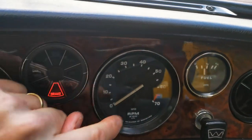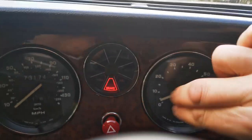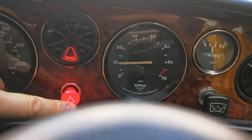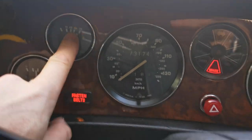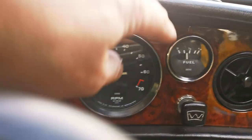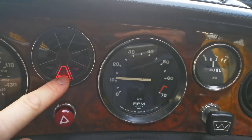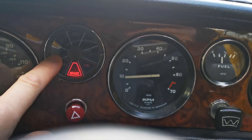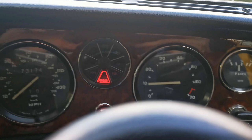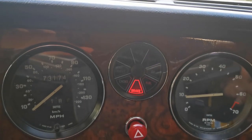Hazards. The rev counter does work. That's a bit, well, it's a bit lazy, I'd say. There you go. Temperature gauge, battery voltage, miles per hour, fuel gauge, rev counter, your warning light for the choke, rear demist, all the rest of it. Although I'm not actually sure. Yeah, the rear demist doesn't work. But you've got main beam.